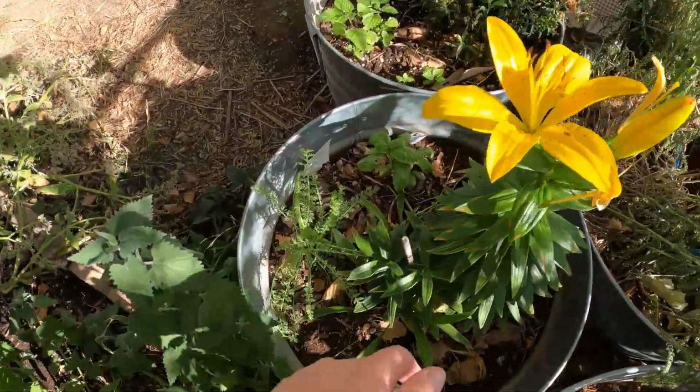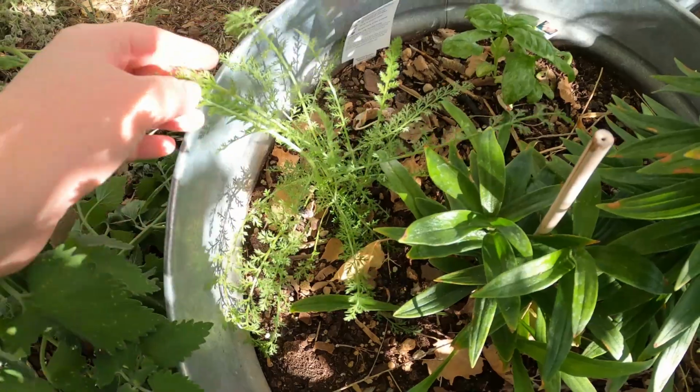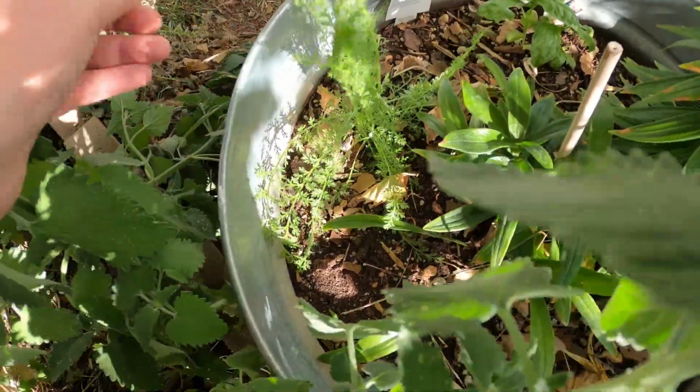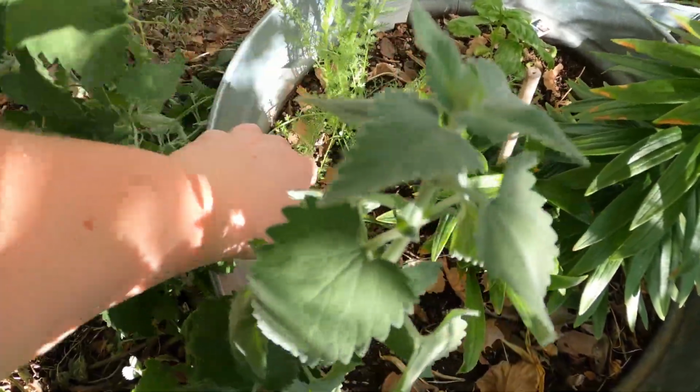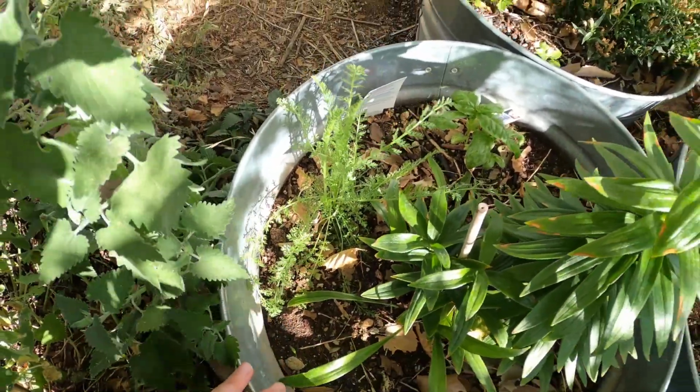I have another little yarrow. This is what a healthy young little yarrow looks like. Yarrow typically, from my experience, won't bloom until it's at least 2 seasons old. And this one I started from seed this past winter.